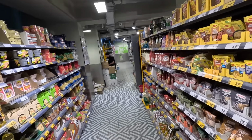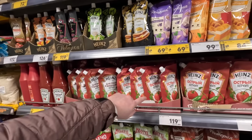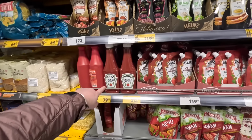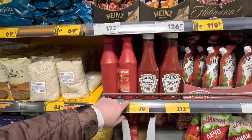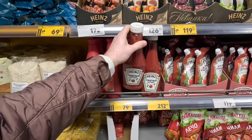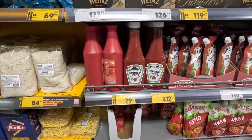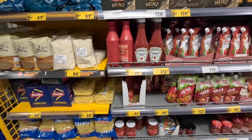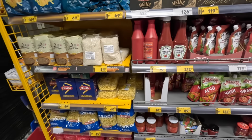Alright, here we've got our sauces, and we talked about it in the last one. Heinz ketchup, unsanctioned. There we go. It's here. 79 rubles for 800 grams. Is that 800 grams? But then that one says 221, so I'm confused. I'm absolutely confused why there's two prices, which seem to both be for 800 grams.